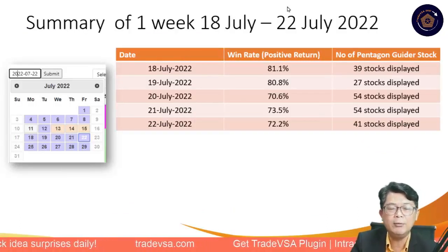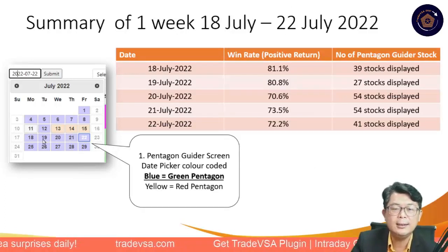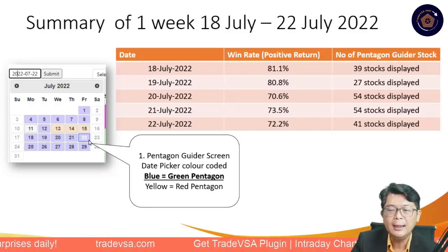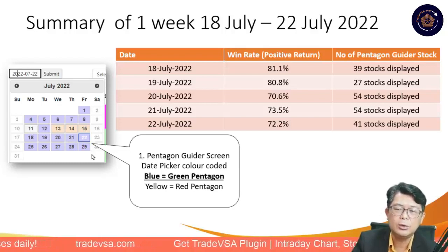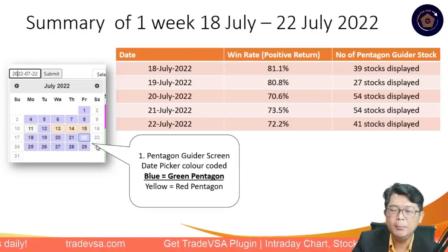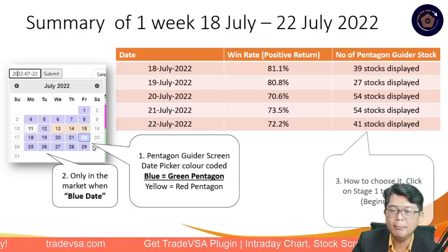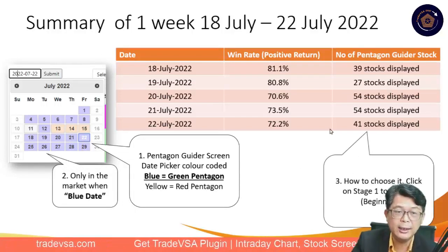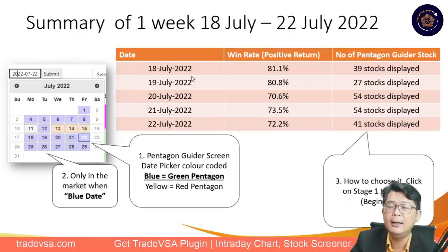Now, if you look at the summary of this one week from the 18th to 22nd of July, the first thing you'll notice is this is all the green Pentagon. You can see all these are blue, meaning they're color coded, so it makes it simple. You only want to be picking the stocks when it's blue, meaning it's a green Pentagon. Second, only be in when the dates are blue. And how do you choose is the next level. But I just want to showcase to you the 18th of July, looking back.